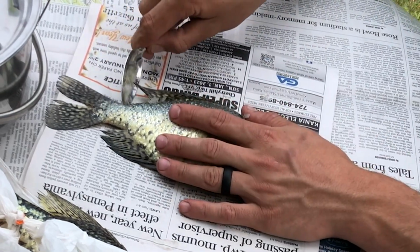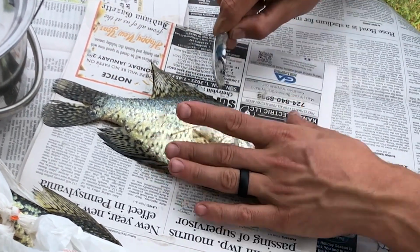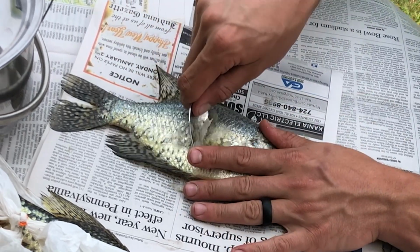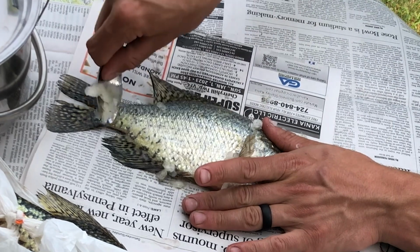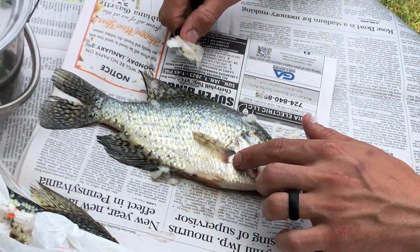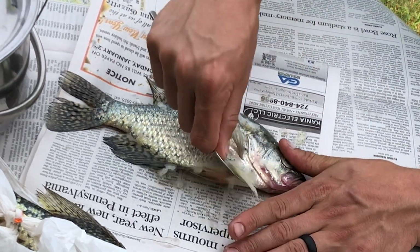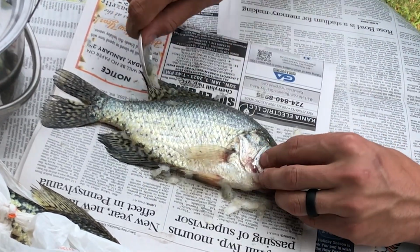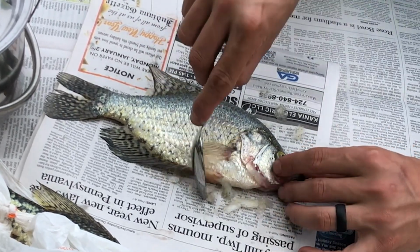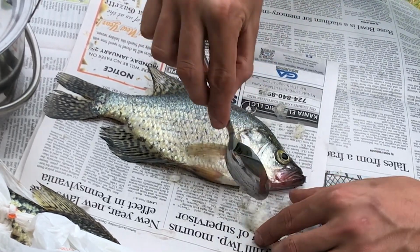But we're gonna rip that scale layer off of both sides of the crappie, trying to keep the scales at bay and controlled. And you're gonna do that from the tail all the way up to the operculum, which is the scales that cover the gill. We're not going into the head or anything like that. Make sure you get under his pectoral fin, which is the arm fin of the fish. It extends out the side. Get all those scales, get them out of the way.